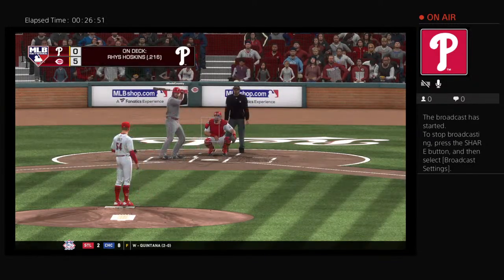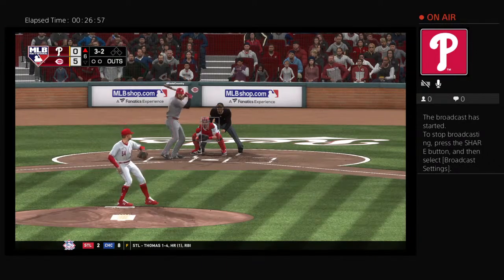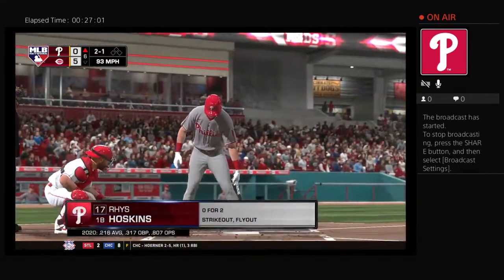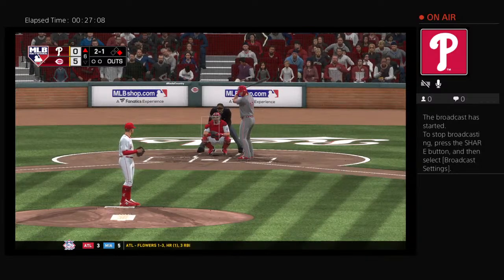Full count now, 3-2. What a great battle to start this inning. What a great job by the leadoff hitter. He knows that this pitcher's starting to get up there in pitches. The manager's starting to get restless. Let's see if we can knock him out and get into that bullpen. Next to bat will be Rhys Hoskins. 0 for 2 for him to this point.